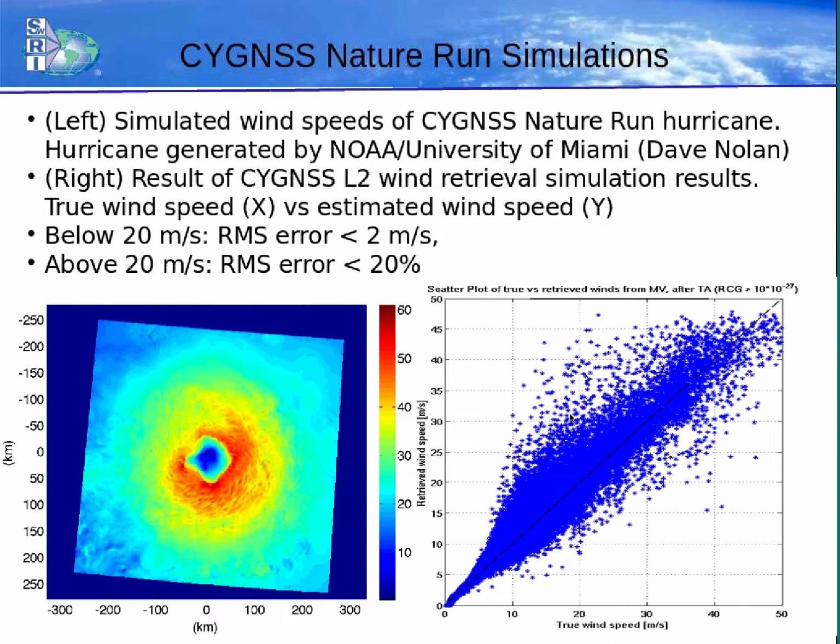And these are the preliminary L2 retrievals for the Cygnus data. This takes into account the Cygnus noise characteristics, the gain, the orbits, everything. Also, Cygnus is a little bit lower than UK DMC, about 200 kilometers lower, so that's going to give us shorter paths. So we're doing everything to boost that gain up to give us more sensitivity at the high winds.